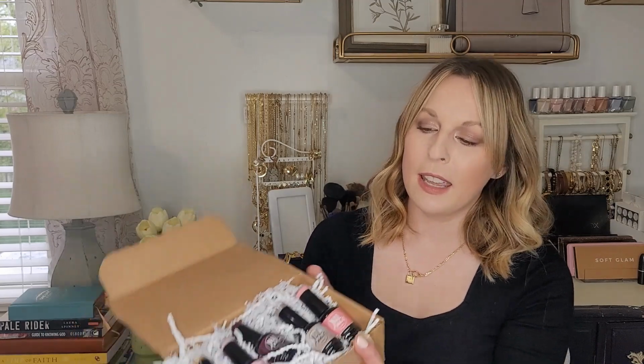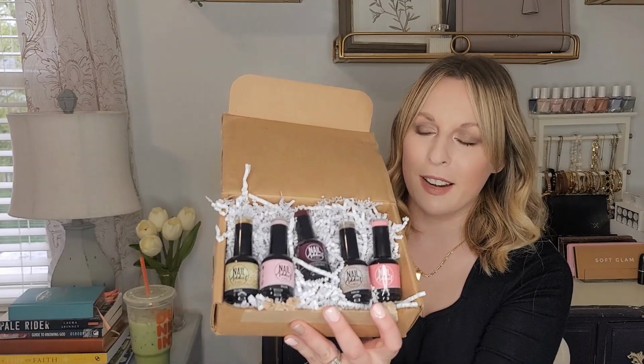So the first thing is I got these five colors. They are so gorgeous. You have a beautiful glitter called Sun Is Back. You have a light pink, almost a white pink, really pretty nude kind of color that is called Marry Me. I have a Sisters Before Misters shade, which is a kind of purpley burgundy color with a little bit of shimmer, definitely not a glitter, but just a little bit of shimmer in there.